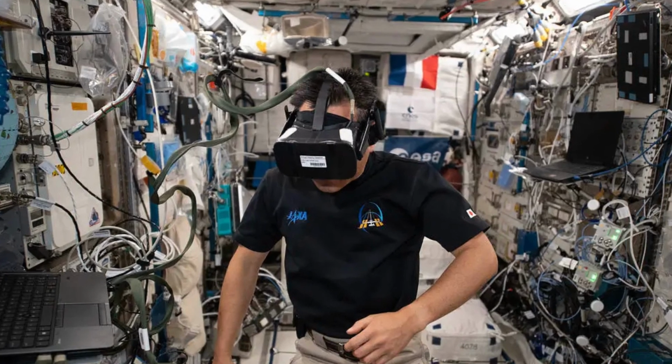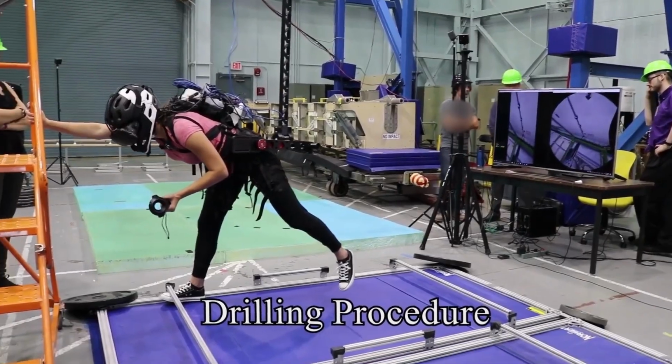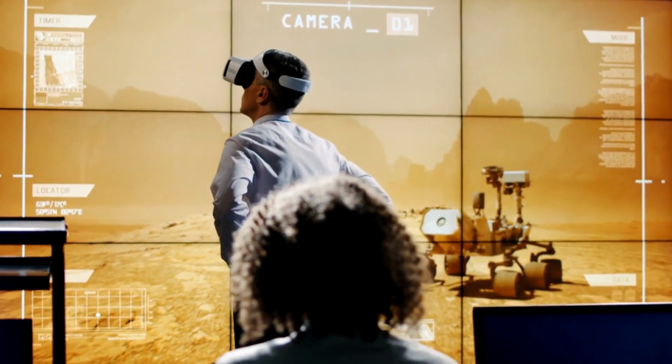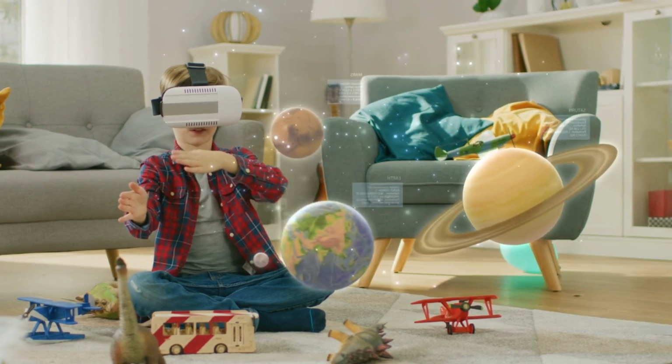Space agencies around the world are using VR to solve engineering problems, train astronauts, and repair incredibly complex equipment in zero gravity. The future of humanity in space might be built on the same tech that people use to play video games in their living rooms.